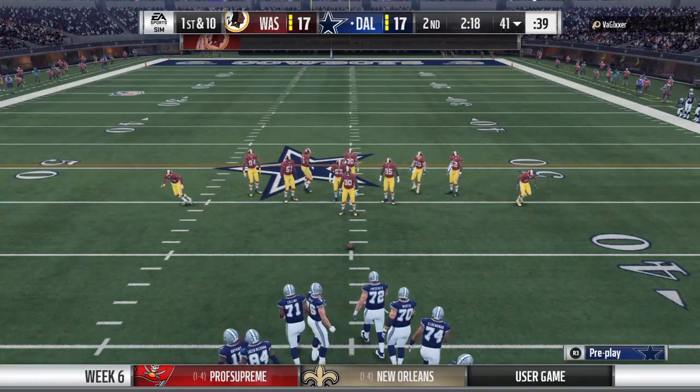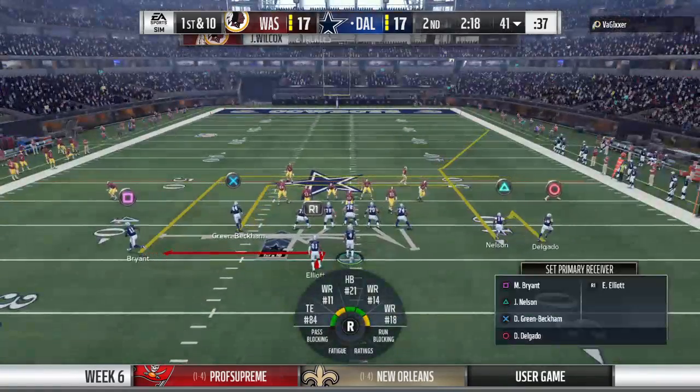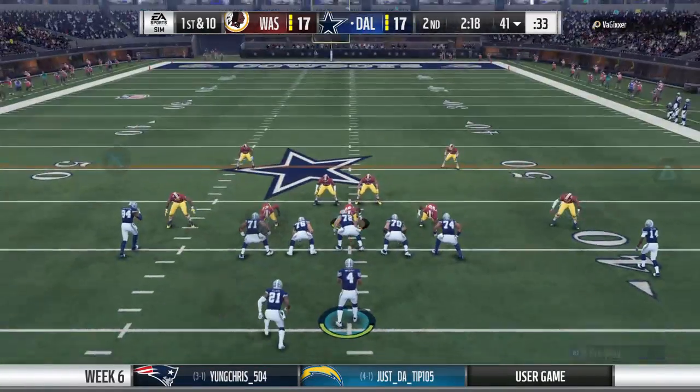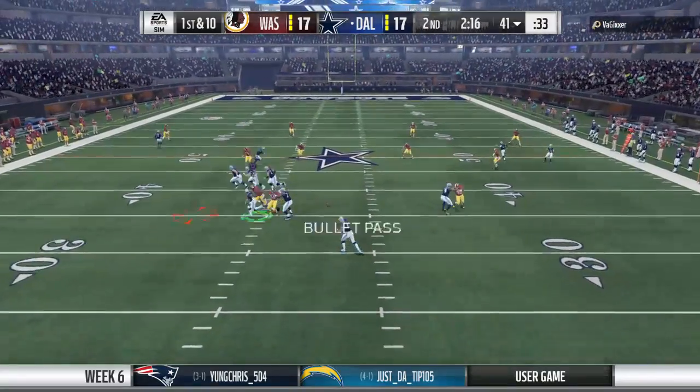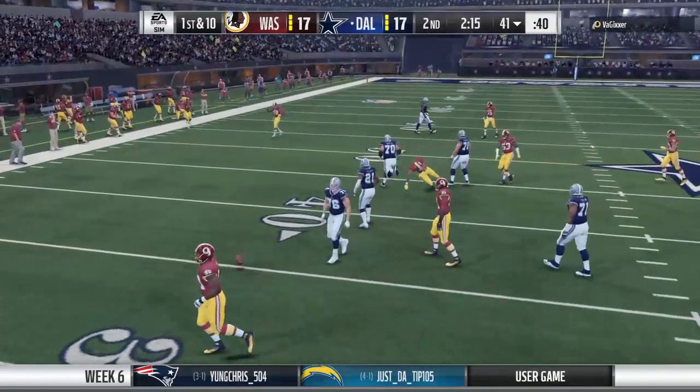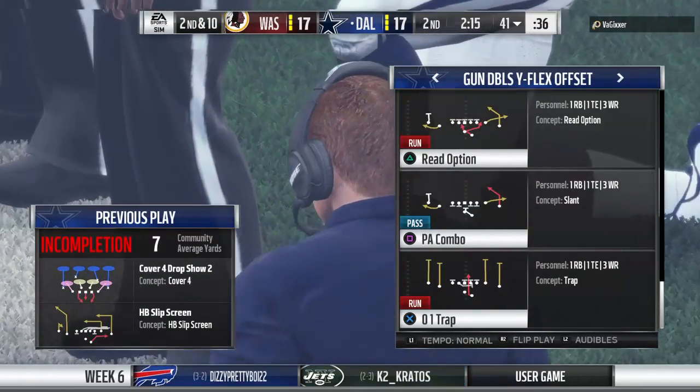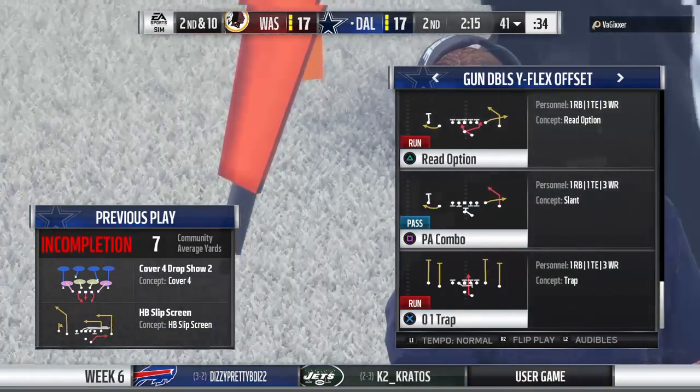Offense comes to the line now, 1st and 10. Here's Prescott. He couldn't quite hold it. Got hit. Ball pops out. Incomplete. Well, he kind of forced that one there, didn't he?